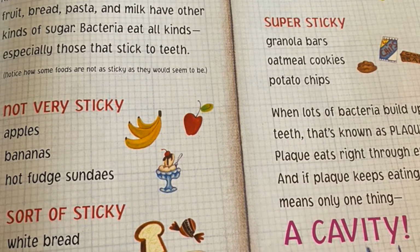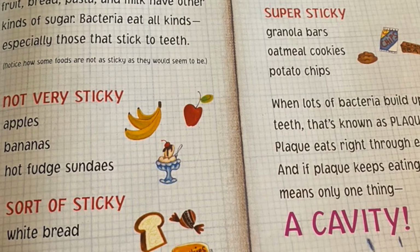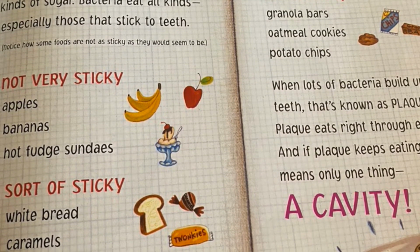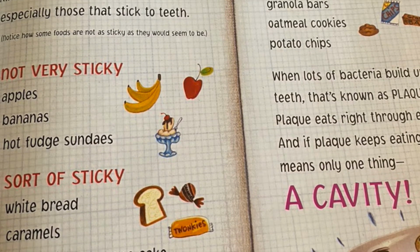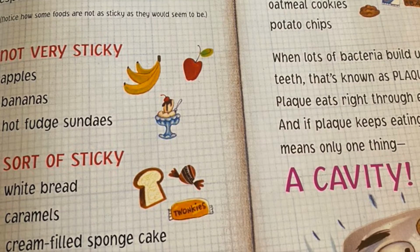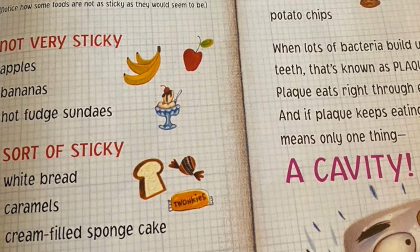Things that are not very sticky are apples, bananas, hot fudge sundaes. Sort of sticky: white bread, caramels, cream-filled sponge cake. Pretty sticky are jelly beans, plain donuts, raisins. Super sticky are granola bars, oatmeal cookies, and potato chips.